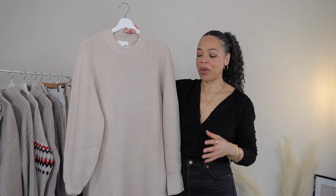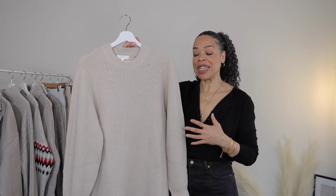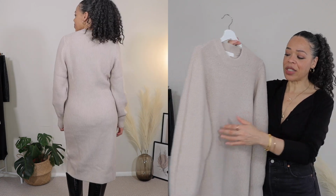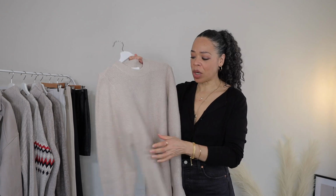Now, the feel of the fabric on this dress is very soft, and I feel like the reason for that is the content of the polyester, which minimizes the itching with natural fibers. So it's super soft and cozy. It feels very nice and warm.